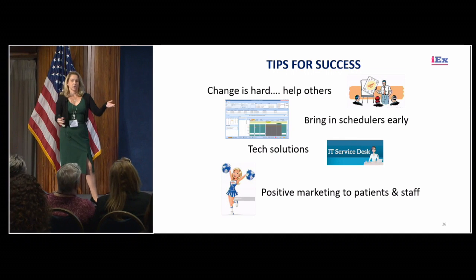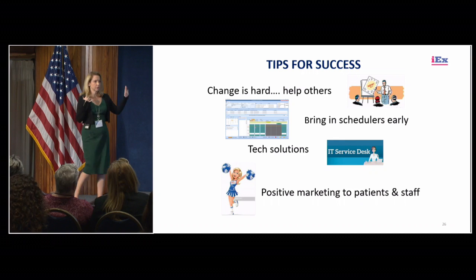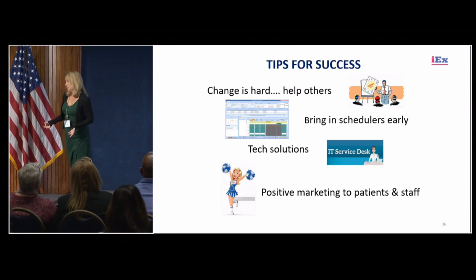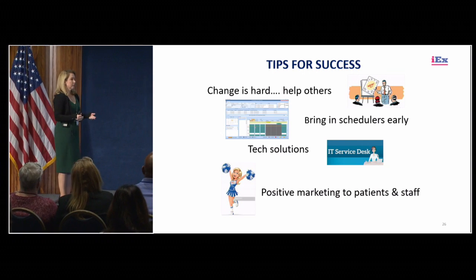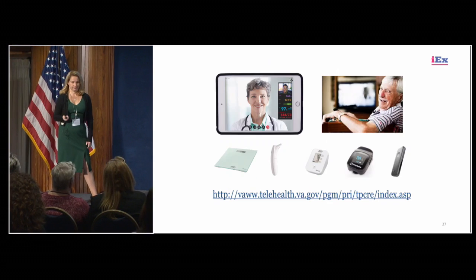And then the tech solutions. We don't have all day to sit on the phone. I mean, we've all been on the line for 2 hours. We don't. So we have fantastic help desks that pick up in under 30 seconds to help these people. I'm not saying it all goes perfectly, but most of them go just right. And then positive marketing to patients. That's my job. That's what I do. And we just try to spread the good news.